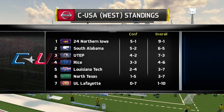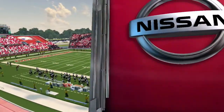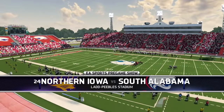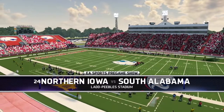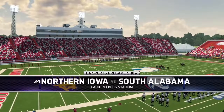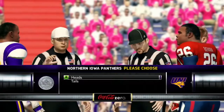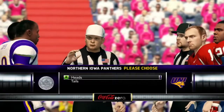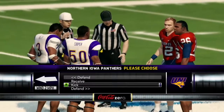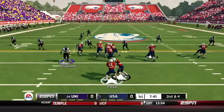But South Alabama is done with their regular season following this game. So should South Alabama pull off the win, they would hold the tiebreaker over Northern Iowa and I believe advance to the Sun Belt Conference Championship game. Or not Sun Belt, Conference USA title game. So it's a big game here for Northern Iowa on the road. Gotta win to assure they will make the Conference USA Championship game.